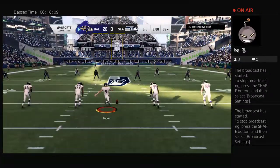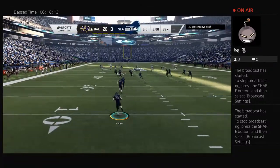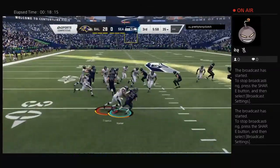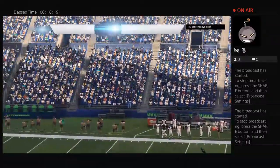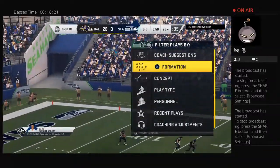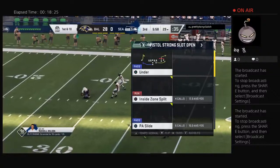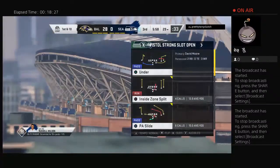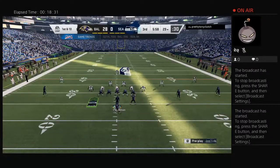Both teams appear ready for the fight ahead, and we resume action here in quarter number 3. This one taken just inside the 10. And a good return as he'll be stopped just shy of the 30-yard line. At their own 29-yard line. Here's the Seattle offense ready to get this drive underway.